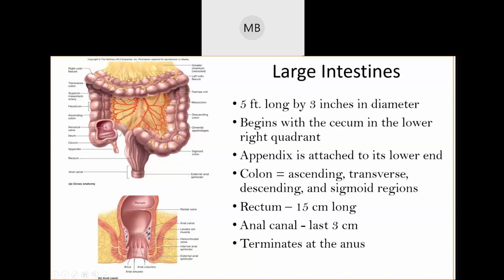But yeah, you then force all of your fecal matter upwards through the ascending colon. It hits the top right corner, which is your right colic flexure or your hepatic flexure. It'll go across in the transverse colon, hit the left colic flexure, down the descending colon, through the S-shaped colon, which is your sigmoid colon, and then get to your rectum. And then the anal canal after that is where things terminate.